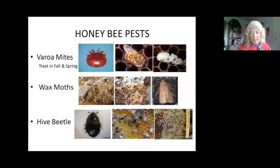varroa mites attached. And then the bee hatches, and you can see varroa mites there attached to the bee. And they actually multiply when they're under that capped brood. And so more and more mites are being developed. So you need to treat the mites that are under the caps as well as the mites that are on the bees. And you usually treat for them in the fall and the spring, although beekeeping is one of those disciplines where, as new information is learned, now people are starting to treat in January and February, and then again in the late summer, early fall.